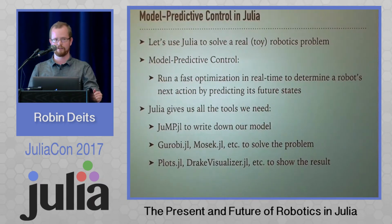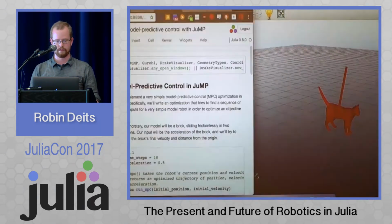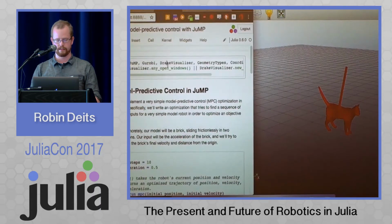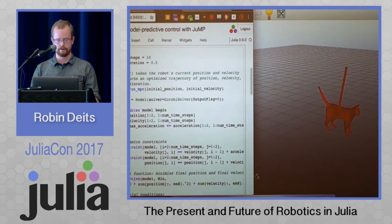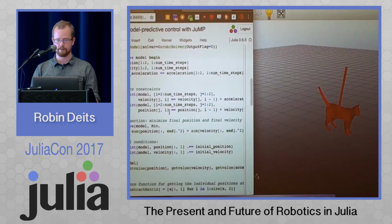And the nice thing is that, again, Julia gives us all kinds of great tools that we don't have to write that we can use to make this really easy. So I'm going to lean heavily on JuMP for this and Gurobi to actually solve the problems. And that's in this tab. So I'm not going to go through this optimization entirely in detail, because the details aren't super important. But I just want to show you that JuMP makes it pretty easy to write down something that kind of looks like what you would actually read in the paper about this.